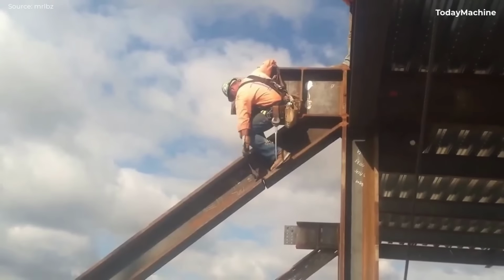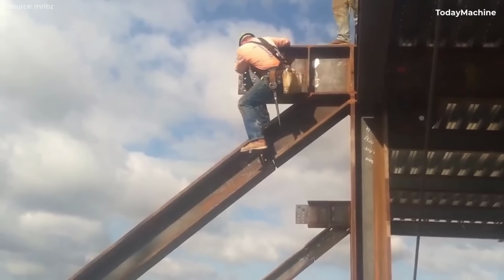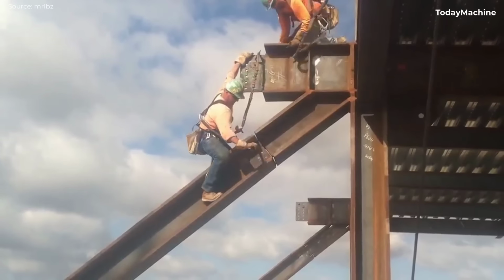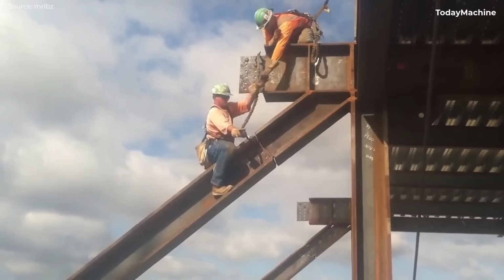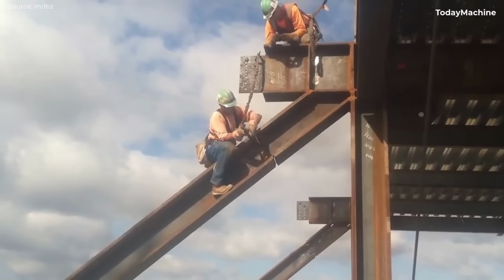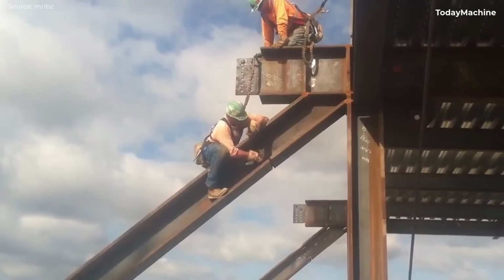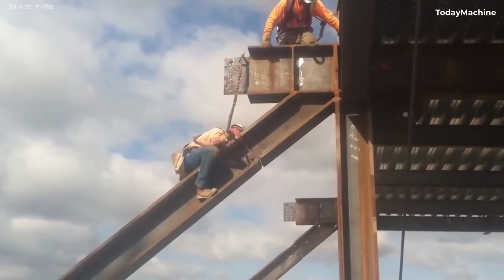The risk of fatality increases significantly with height. A fall from 20 feet has a 30% chance of being fatal, which increases to nearly 100% at heights above 80 feet. Heavy materials. Steel beams used in construction are incredibly heavy. A single steel I-beam, measuring 30 feet in length, can weigh upwards of 1,500 pounds, 680 kilograms.